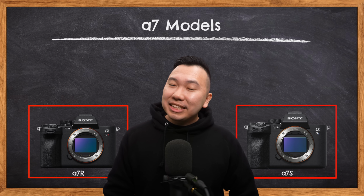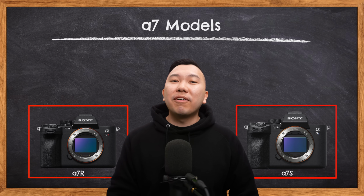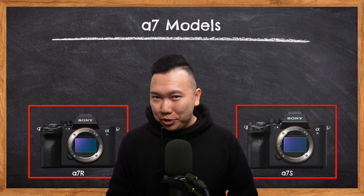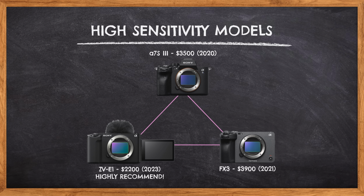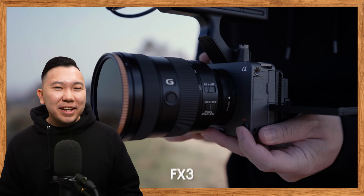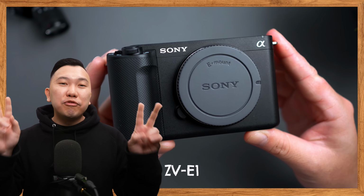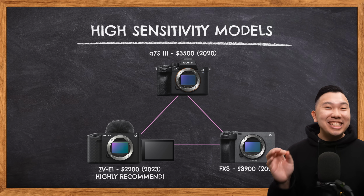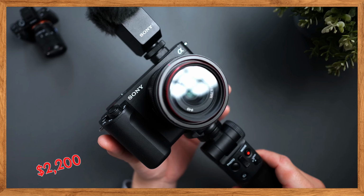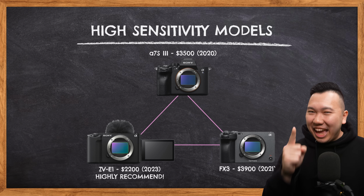So as you can see, the A7R and the A7S have two distinct areas they truly shine the most in. And luckily for us, there's only one A7S model to choose from, the Mark III for $3,500. Now, there are two alternatives that share that crazy low-light sensor that we can choose from here. The FX3 being our cinema focus camera, and the ZV-E1 being our affordable alternative. Now, unfortunately, the ZV-E1 is still way too expensive for the budget creators here, but it's a hell of a deal if you are eyeing the A7S III and the FX3.